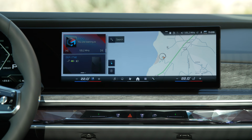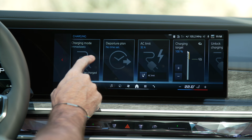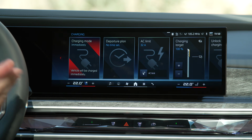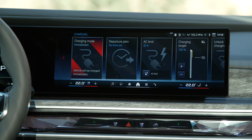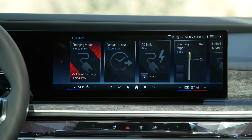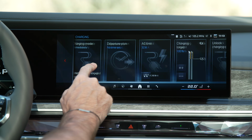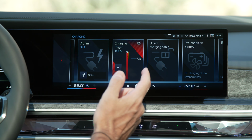Now let's talk about charging. So charging menu, as you can see, quite a few options here. This one comes with DC fast charging, so you can fast charge the car from 10 to 80% in about 30-something minutes, 32, 34 minutes. But then of course it does come with regular AC charging, 11 kilowatts in the US and 22 kilowatts in Europe. It does have a bunch of features in here.